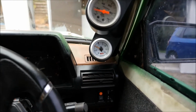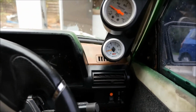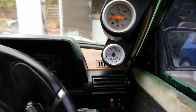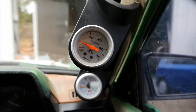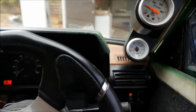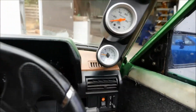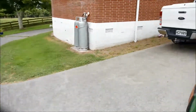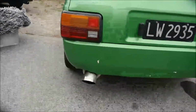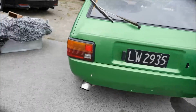Oh, it sounds quite nice. Maybe I'll go turn that up. It was idling alright before, but I think once it gets warm, it does idle quite nicely. Pretty clean. Do you want to give it a rev? Here it comes to rev it.